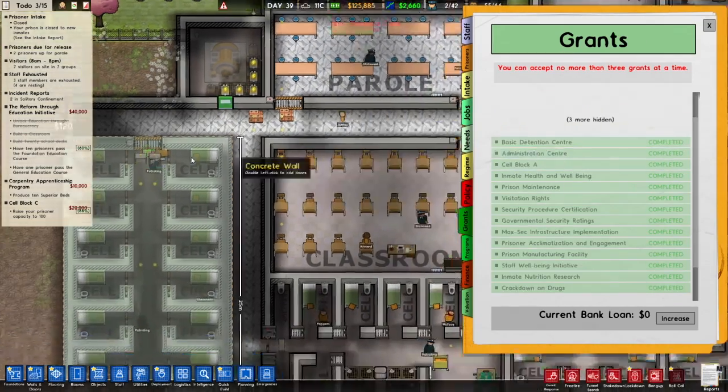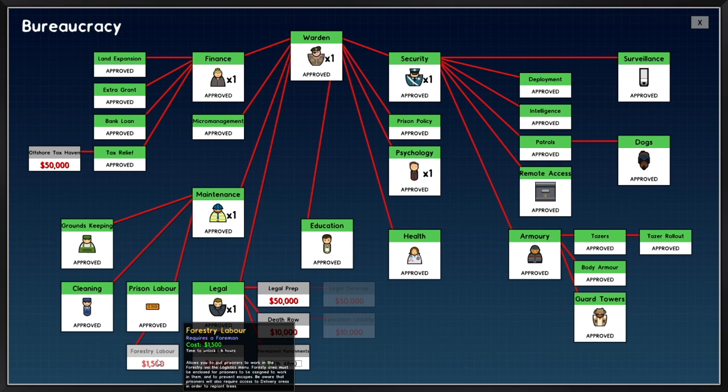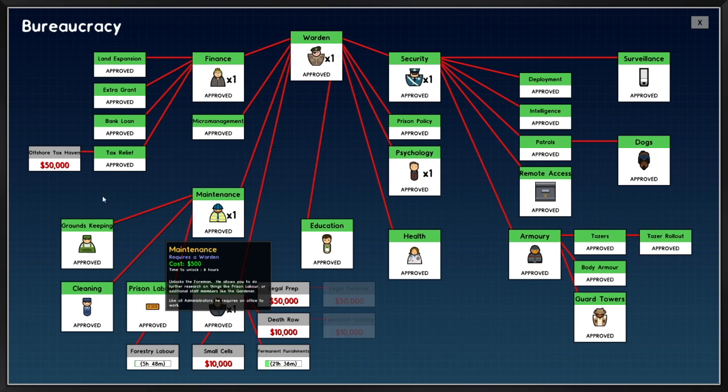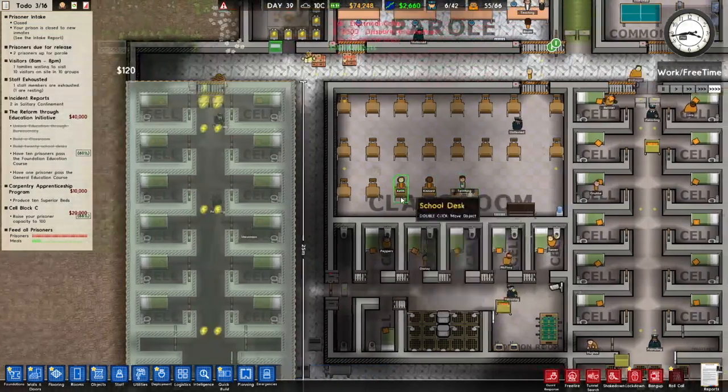Grants. Let's go to the grants. If that unlocks anything, it doesn't. Is going permanent punishment. Get forestry labor unlocked. Offshore tax haven. May as well. We have the funds.